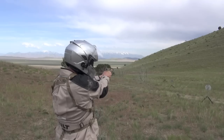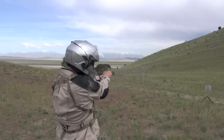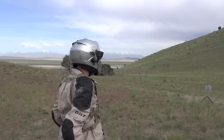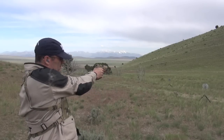Great gun. Hits came, I won't say easy, because there is something you need to know about the TP9, which I will cover. You gotta work with that issue. Once you have that issue down, you can connect readily with it, fast with it. Yes, even in a motorcycle helmet.